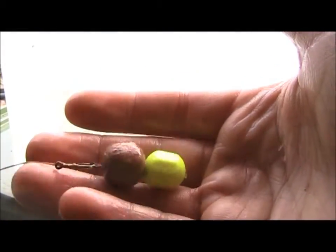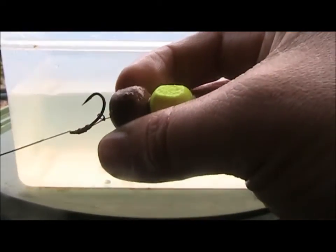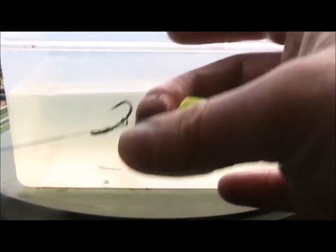Okay, right guys, so I just thought I'd show you two of the rigs that I've got out there at the moment. So obviously here's the middle rod again. This will be what it's like out there. As I said, a whittled down tangerine and butyric acid pop-up there, and a simple bottom bait underneath it, the red squid and tangerine.